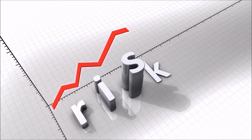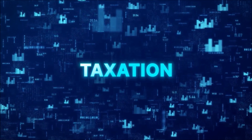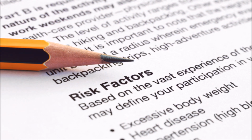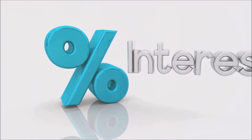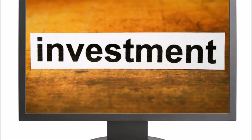Secondly, the interest paid on subordinated debt is tax deductible. This can be a significant advantage for the issuer as it reduces the overall cost of borrowing. However, this tax benefit does not eliminate the risk associated with this type of debt. Remember, the riskier the debt, the higher the potential return. Subordinated debt often comes with higher interest rates to compensate for the increased risk.